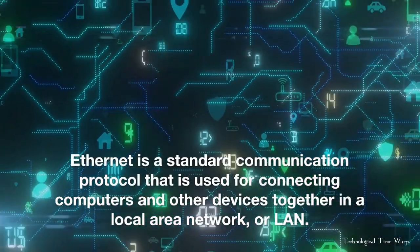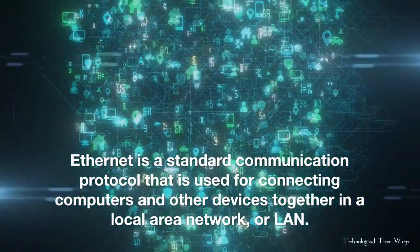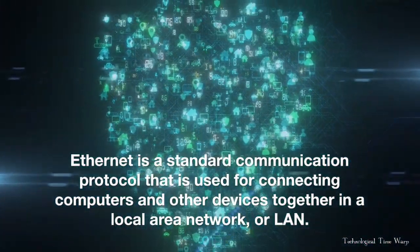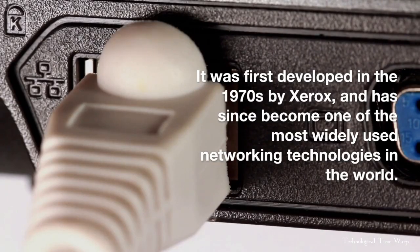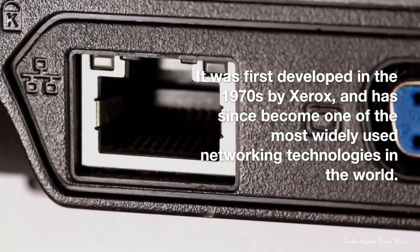Ethernet is a standard communication protocol that is used for connecting computers and other devices together in a local area network, or LAN. It was first developed in the 1970s by Xerox and has since become one of the most widely used networking technologies in the world.